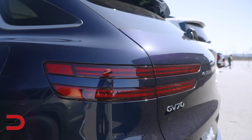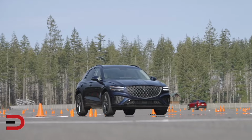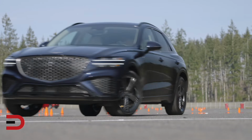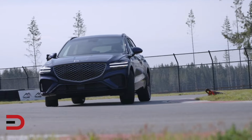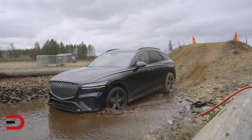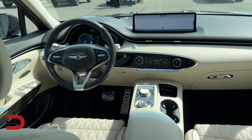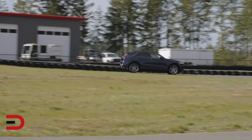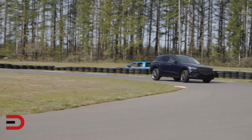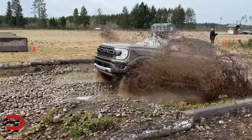In this video, I get behind the wheel of the 2024 Genesis GV70 3.5T all-wheel drive Sport Prestige. I'm here at the Ridge Motorsports Park in Western Washington to test and evaluate its ride and handling, on and off-road capability, comfort, technology, and overall value, among other things, all in an effort to determine the ultimate outdoor activity vehicle of the year winner.